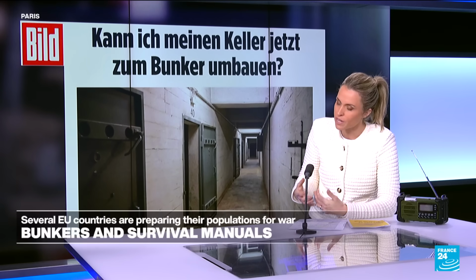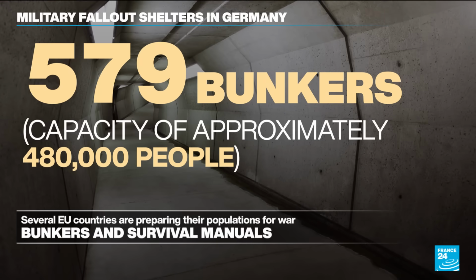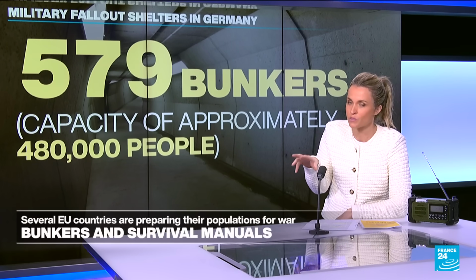Now, currently, Germany has 579 emergency shelters with a total capacity of 480,000. That's not a lot compared to its population of 83 million. And that's why also the German Civil Protection Authority a couple of days ago asked for the construction of several new shelters that would be able to accommodate more than 5,000 people each.